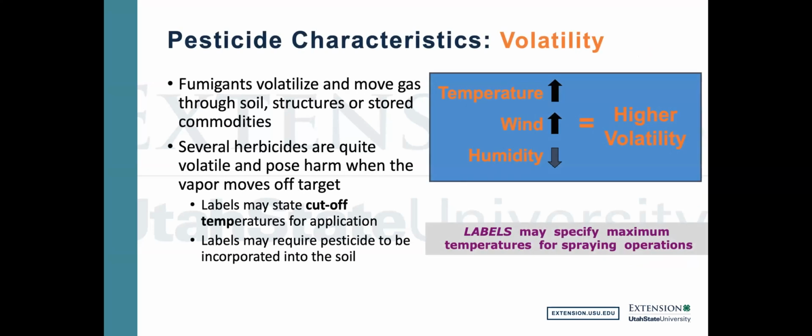And then a second pesticide characteristic that I wanted to mention tonight is volatility. Volatility is the tendency of a substance to change from a liquid or a solid to a gas. If it's a liquid to a gas, we call it volatilization. If it's a solid to a gas, we call it sublimation, but both of them are things volatilizing into a gas. Now, fumigants, they move as gas and they move through soils and structures and stored commodities for our professional pesticide applicators. That's part of their job.